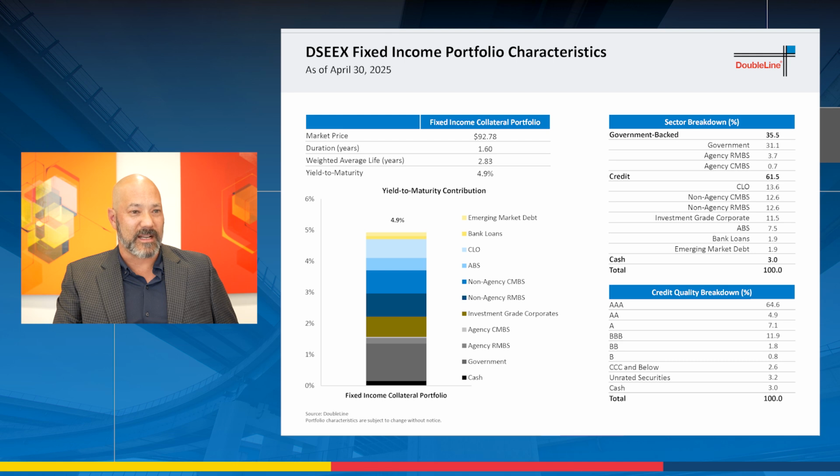But really, when we look at it, we're at a place where it's a pretty good value here. If the Fed starts cutting rates, your funding costs will go down. A lot of your yield to maturity should stay pretty stable there from the fixed income side. And it's a good place to be investing in both portions of the market.